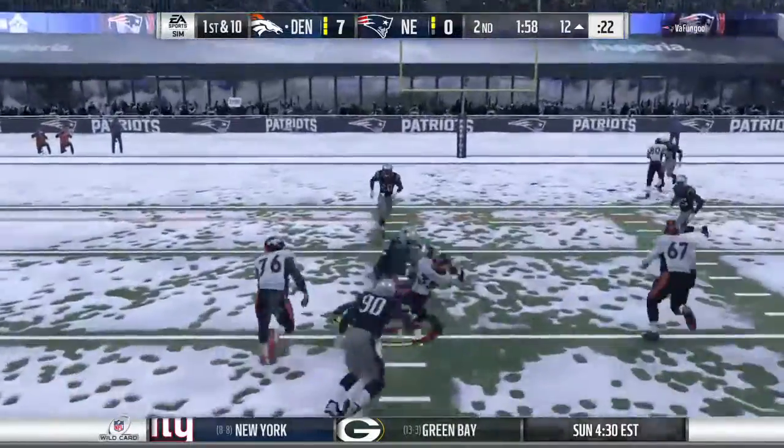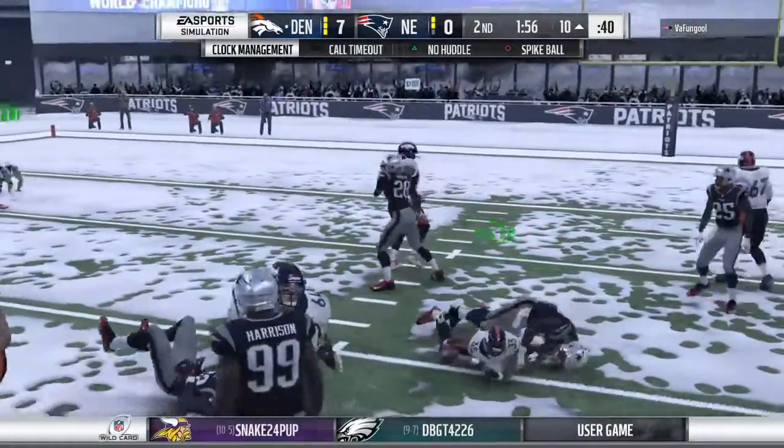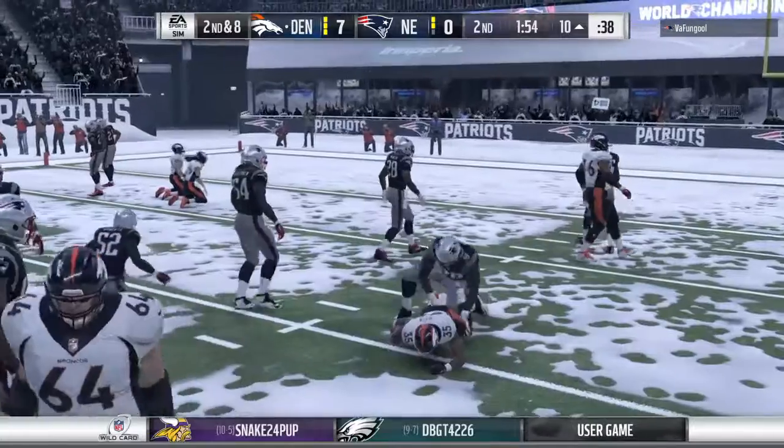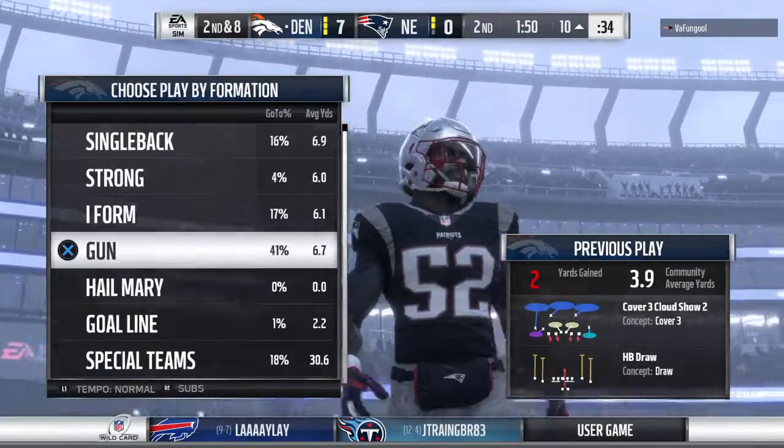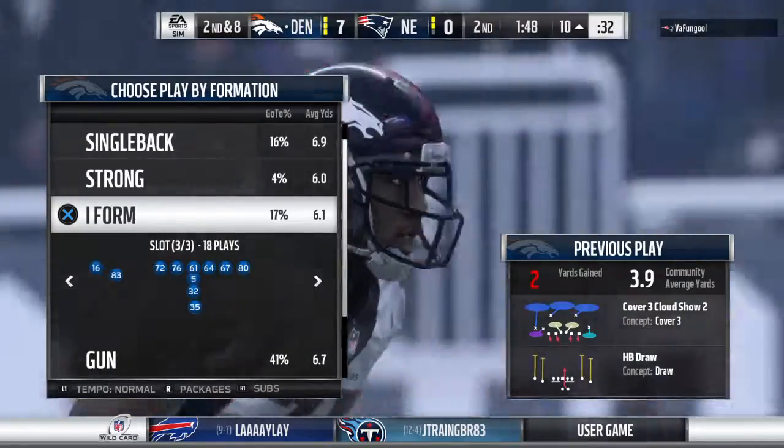They'll run it now out of the gun. And he'll get this one down to about the 10-yard line. Give him a couple on the carry there. 2nd and 8. That's a good play by the guys on the defensive side of the ball. Held him to a gain of 2.